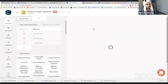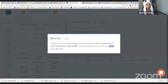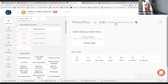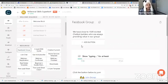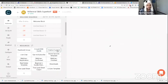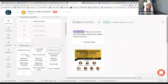Or if I want to send him to my privacy policy, I can click this button and create one really easily that says privacy policy. I can send that to people and they'll go directly to my privacy policy. If I want to send people to my Facebook group, I can send them there. What's nice is that you can have these individual links that are all like side doors into your particular block, right? Chatfuel makes it really easy to generate links really quickly, and you can send those wherever you want. So that's one way that you can do it.